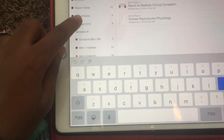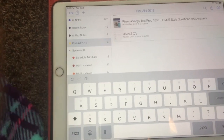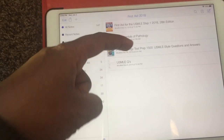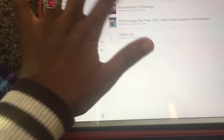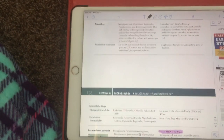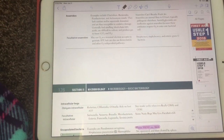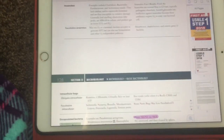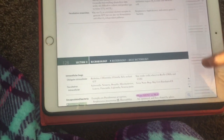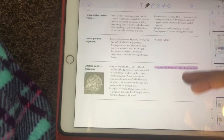I love it. And then what I did was I put my First Aid, like all of my important books. So my First Aid, my Pathoma, my pharm book, all in here, so I can search my entire First Aid book. Because when you have to go to the index and look for the page number, and then before you go back and scroll or find the page, you've already lost like 1 to 2 minutes. That's gonna take you forever. So you don't have to do that. You can just search anything.